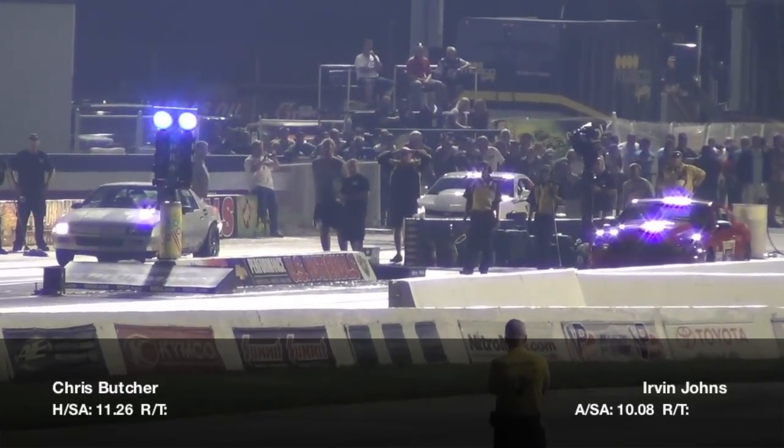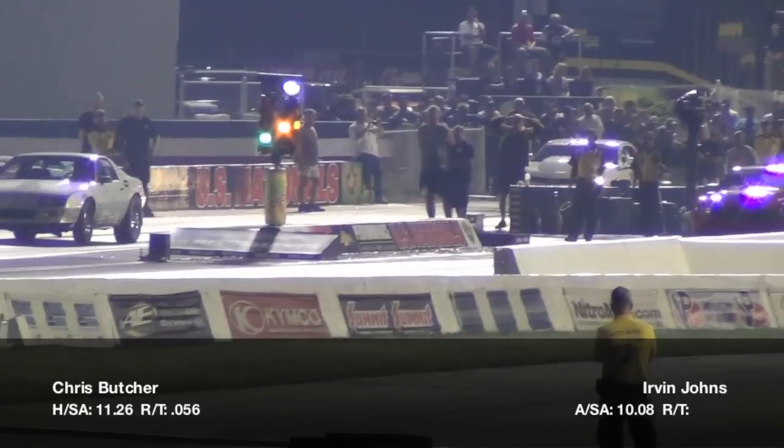This is the time of night I love the most. We've got stage bulbs lit. We've got crowds.